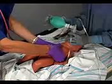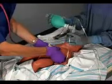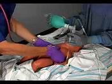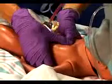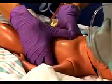I'm starting chest compressions. 1 and 2 and 3 and breathe in. 1 and 2 and 3 and breathe in. The two-thumb technique places the thumbs on the lower third of the sternum and supports the back with encircling fingers. Thumbs can be side by side or one over the other.